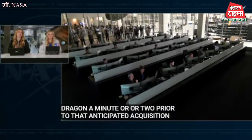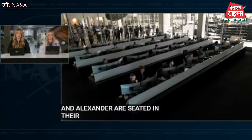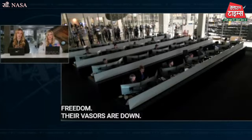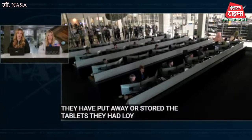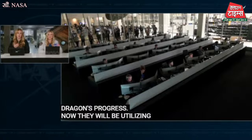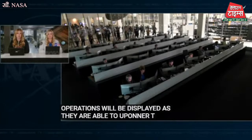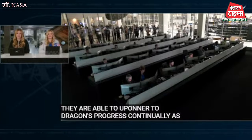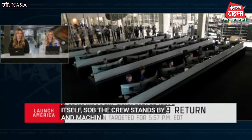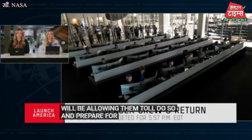But right now, Nick, Sunny, Butch, and Alexander are seated in their seats inside Dragon Freedom. Their visors are down, and they have put away or stored the tablets they had located on their upper leg to monitor Dragon's progress. Now they will be utilizing the touchscreen displays, where the current operation and future operations will be displayed as they are able to monitor Dragon's progress continually. As I said before, Dragon is autonomous, meaning it is flying itself. So the crew stands by and monitors, and those touchscreen displays are what will be allowing them to do so and prepare for events such as parachute deploy.